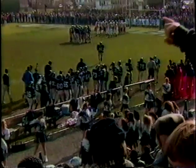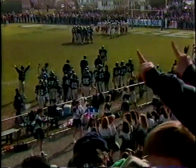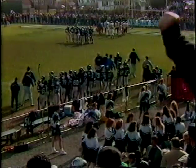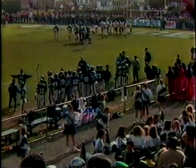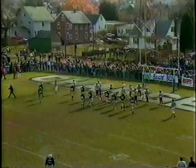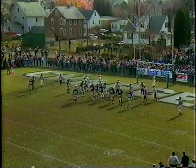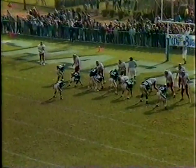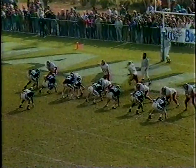Hopefully for Naugatuck, it does not knock them out of the playoffs because they have had such a great year. It would be just tragic for this football team not to get into the playoffs. But the Greyhounds certainly have met a very good football team today, and the Chargers have prevailed in really all areas of the game. They have done a great job both offensively and defensively, even their special teams, as they are going for two here.